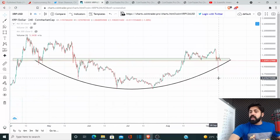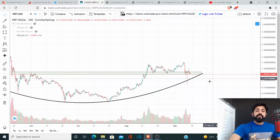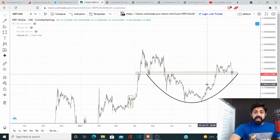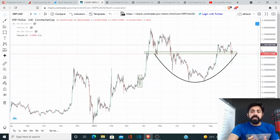So if you are utilizing this in this markup phase of wave 2, you make it 10x from there. Who knows, right? 0.8 and $8. That's what you're eyeing. But if you're positioned well, you're taking your profits much earlier.